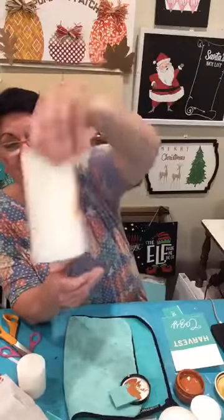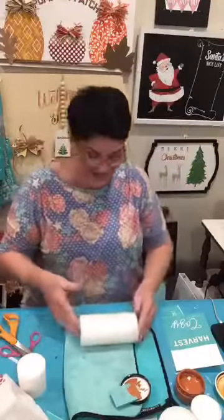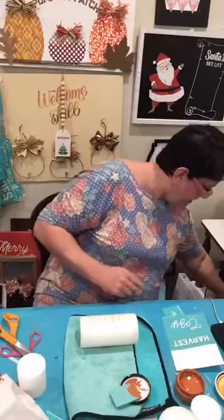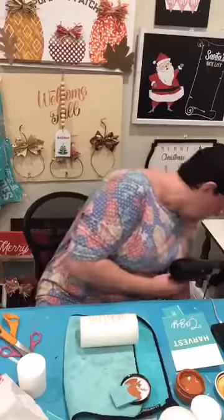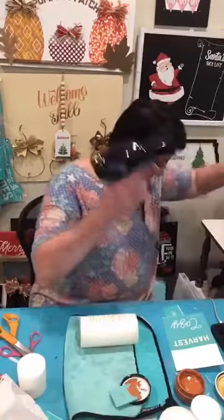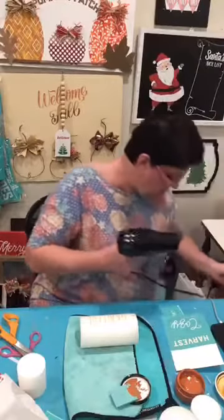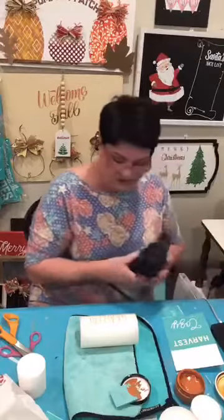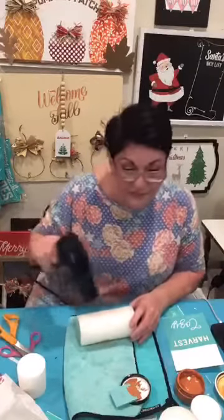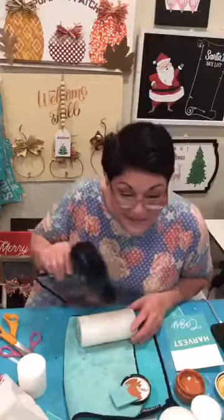Grateful. On the back of thankful. So cute. Let me blow dry that a little bit. I'm keeping it cool so I don't melt my candle. Oh, little tiny iron keeps falling. I wish it was cordless. It's my life. Okay. What a cute gift.